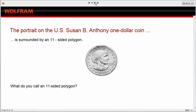Here's a fun factoid that's not at all related to Mathematica, but nonetheless worth including in any discussion about the number 11. Guess how many sides the polygon has that surrounds the portrait of Susan B. Anthony on the US dollar coin? After you've answered that question, here's a harder one. What do you call an 11-sided polygon? Hint, Wolfram Alpha can help.